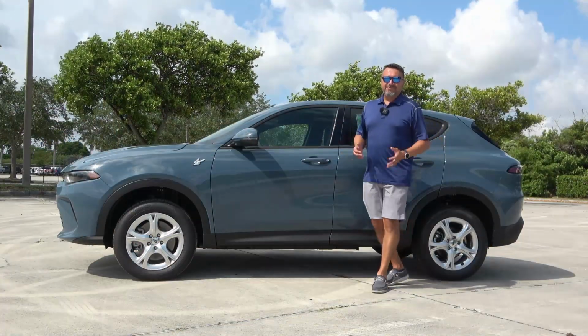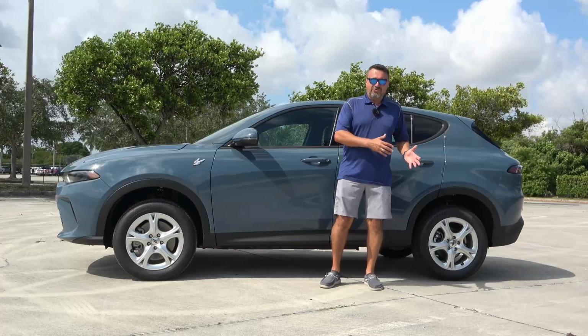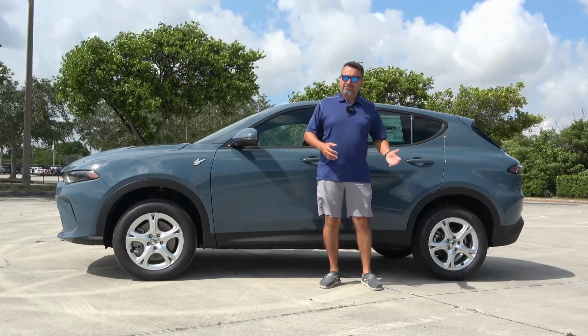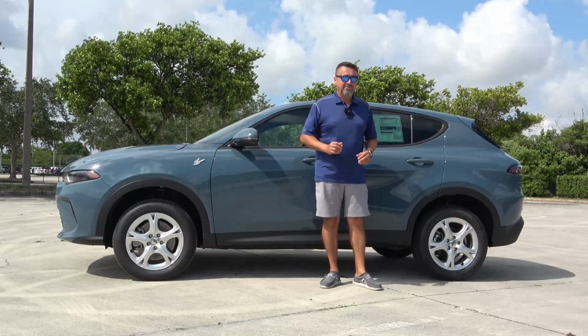There's been a little bit of confusion about where this vehicle competes. Some magazines, such as Car and Driver, compare it to the CR-V and the RAV4. Others compare it to the HR-V and the Corolla Cross. I'm leaning towards the second one. Let me know what you think in the comment section below.